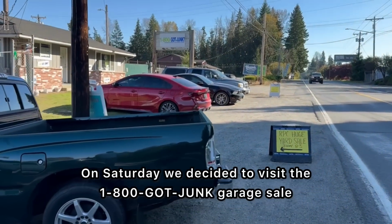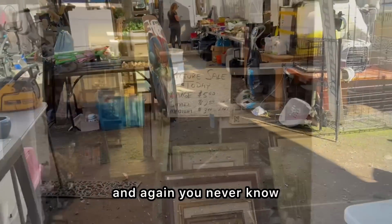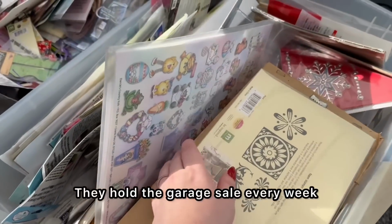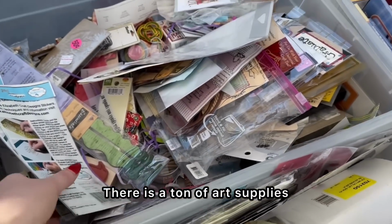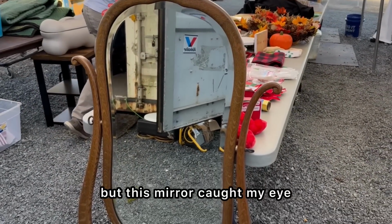On Saturday, we decided to visit the 1-800-GOT-JUNK garage sale. And again, you never know what you're gonna find here, and prices seem to be really great. They hold the garage sale every week. There is a ton of art supplies and craft supplies for really great prices, but this mirror caught my eye.